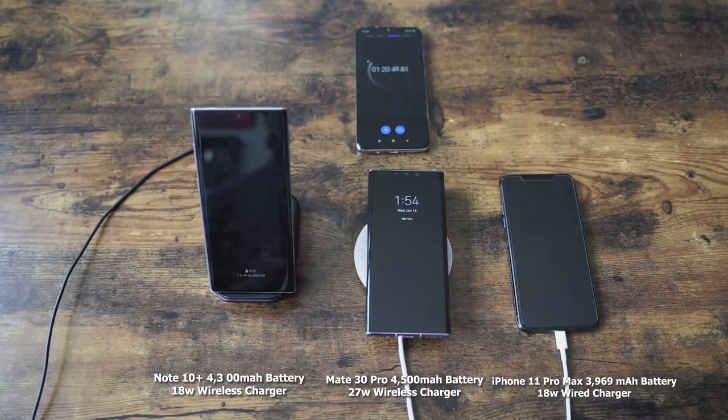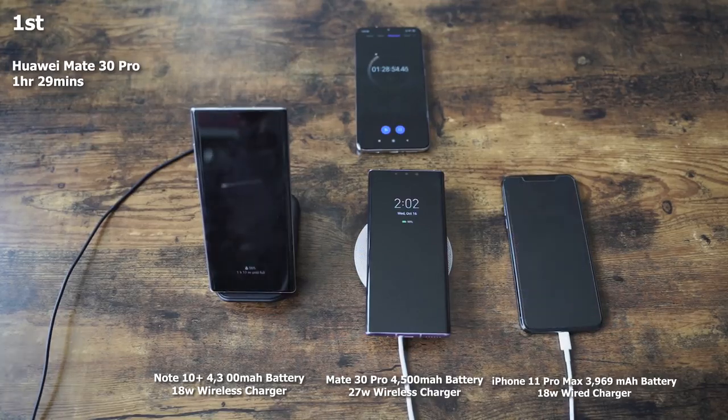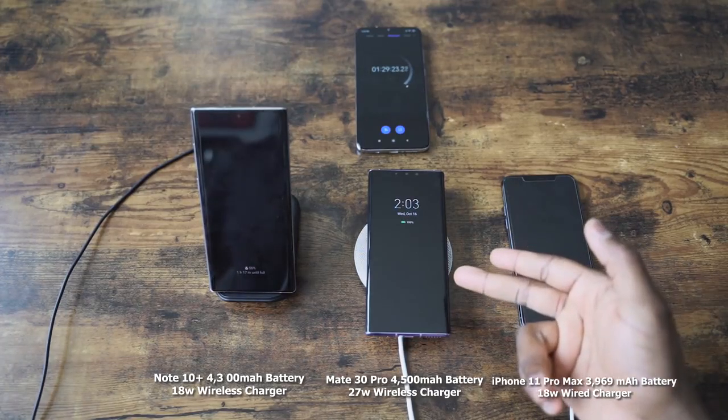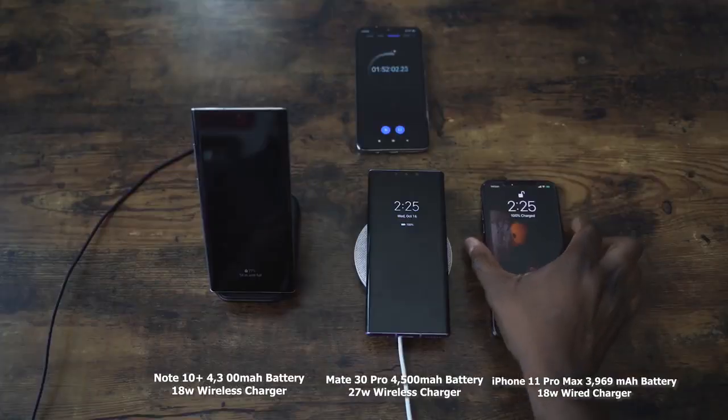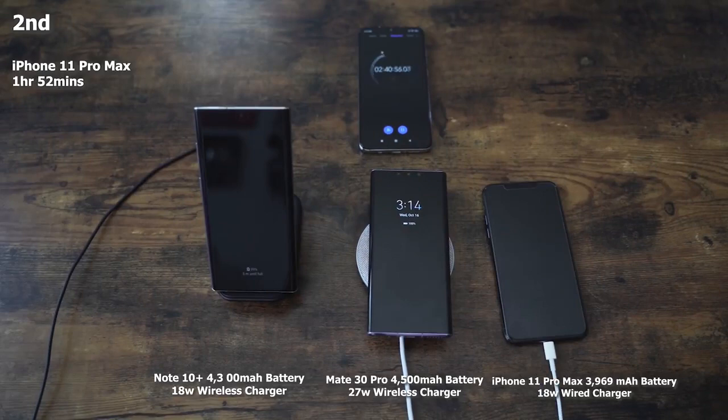So we move past an hour 20, an hour 22, 23 minutes, and we're at an hour 29 minutes. Mate 30 Pro is number one. So it actually takes the number one spot in an hour 29 minutes. And the iPhone finishes at an hour 52, coming in second. And last but not least is our good friend, the Galaxy Note 10 Plus, at 2 hours and 42 minutes.